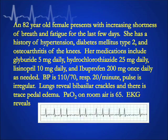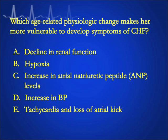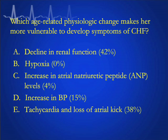So I'm just going to start with a question. You guys can read it. I'm going to give you a little time. Okay, so here are the questions. Which age-related physiologic change makes this patient more vulnerable to develop symptoms of congestive heart failure? Decline in renal function, hypoxia, increase in atrial natriuretic peptide levels, increase in blood pressure, and tachycardia and loss of atrial kick. And you guys can answer the question. All right, so we have some variability as to how we answered that question. So I'll talk about that. I just have these 3 questions which are like a pretest.